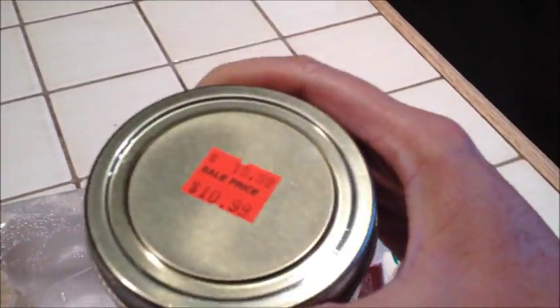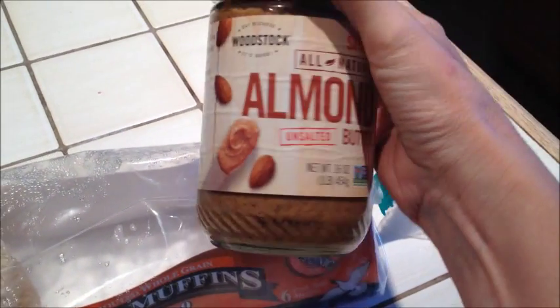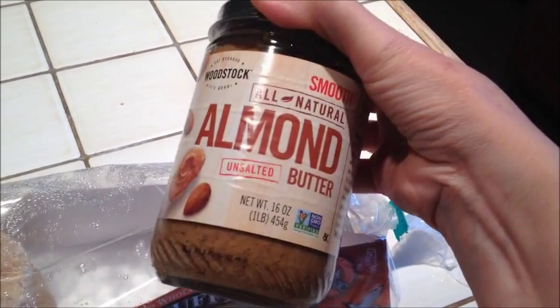Now you see this stuff is not cheap. This is from a health food store. We have a store here called Wegmans that I can find this a little cheaper at. It's around $9 or $10 for this size. But you do want to look, hold on one second.